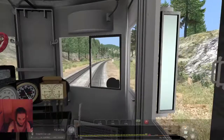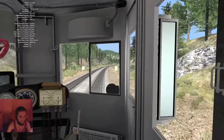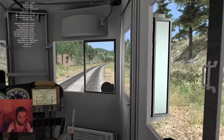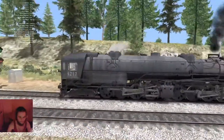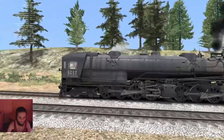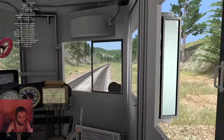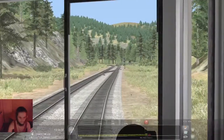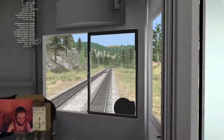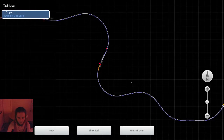How steep are we going up? 2.4 still. Okay, that's fine. Alter, west, track 2. Good. What's our next point of interest? Well, alright, we've got the other track for the loop, I see.